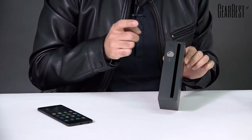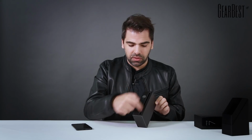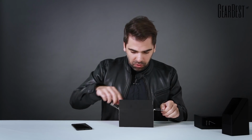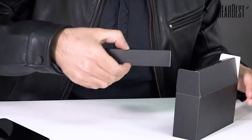Anyway, let's get to it in a second. Let me just show you the rest of the box since we're at it. So here we have the metal pick to open the SIM card tray in the smartphone, and here was the slot where the smartphone was, the Meizu Pro 7. Inside we have some more contents. Let's find out what exactly.